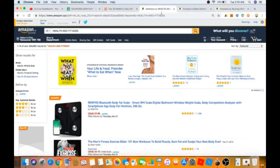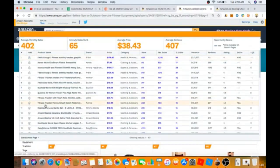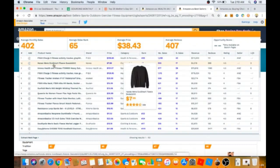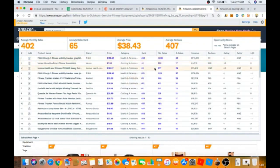Where are we at? So that was the number one product on Amazon. Number two product is these Hanes sweaters, selling 503 of those a month, but they're cheap, $7.99. Then you're looking at this innovative inversion table. They sell 577, probably based on price, because that price point is really low.